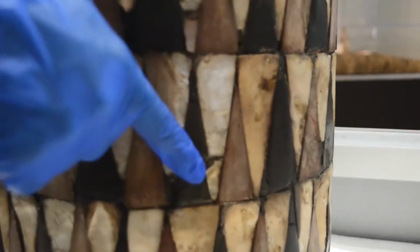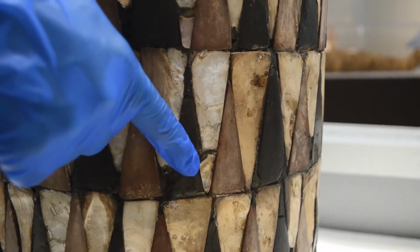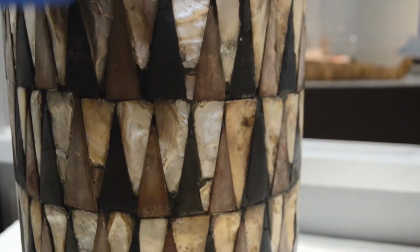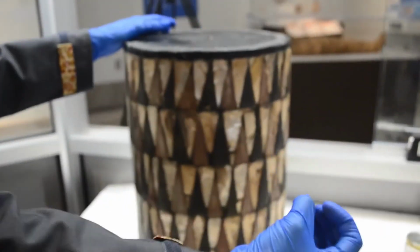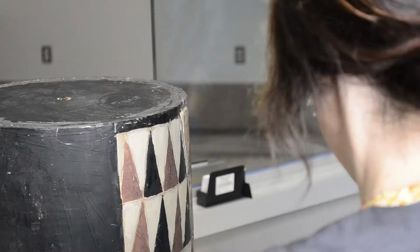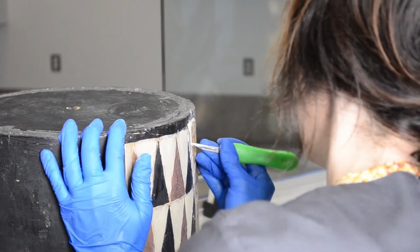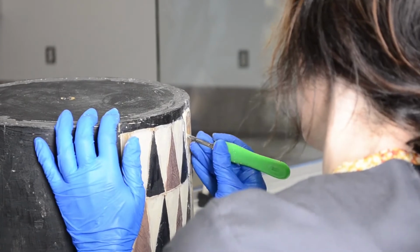So once we determined what the issues were, we came up with a treatment plan to remove all the pieces, to stabilize them, to produce a modern reproduction base that would be stable, would not damage the artifacts, and would look pretty much the way the original did.